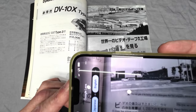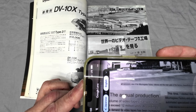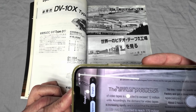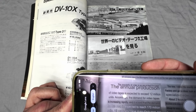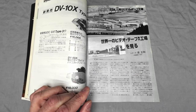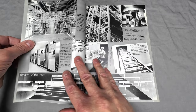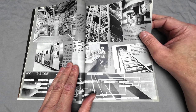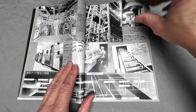You might even be able to see. The annual production of videotapes is expected to exceed 12 million units. Yeah, this is about videotapes, it looks like, so we'll just continue on. Oh, look at this. Details on the TDK factory. This is awesome! Yeah, I need a crate of these magazines.